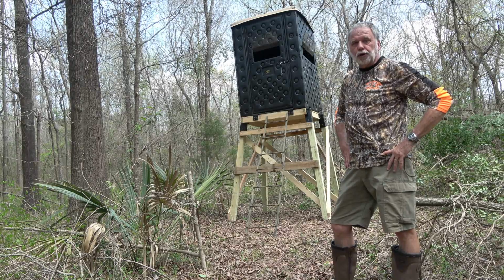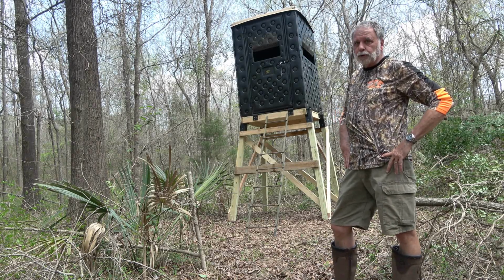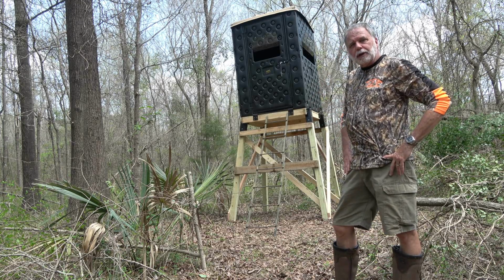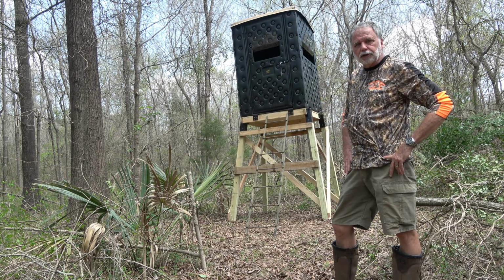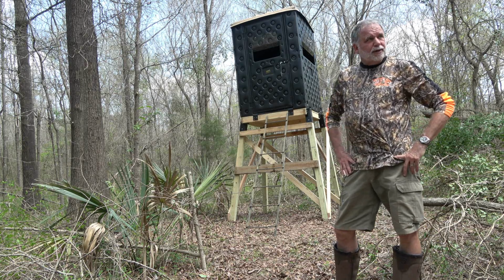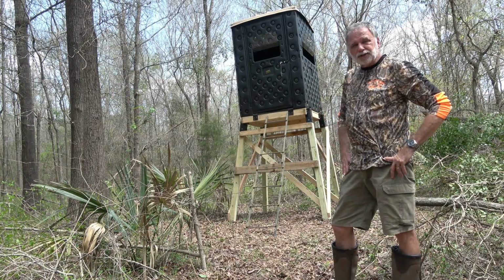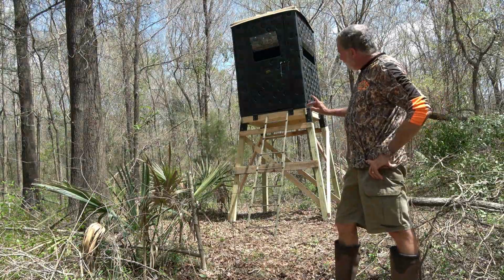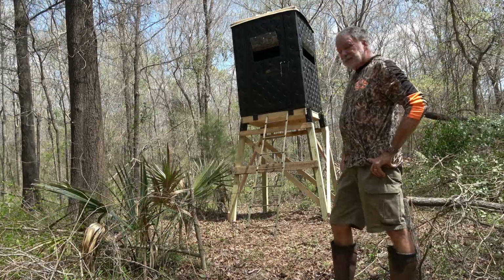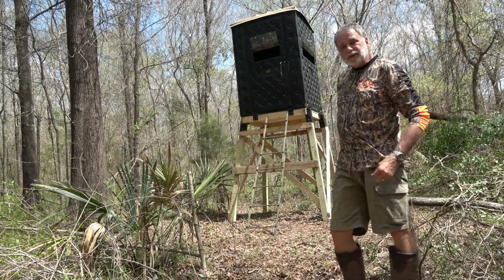Well, we have finished our project, and we have a new snap lock hunting blind here on the property. This is one of their 4x4 box blinds, and we got her all set up. Let's climb up inside, take a quick peek, show you how it looks from inside the blind, and then we're gonna wrap it up for the day. We've got a lot of work done this weekend, and this is one of our main projects. The hard part was the elevated platform. Actually putting the blind up, that was pretty simple. I probably did that in an hour and a half to totally get the blind all put up by myself. So let's climb up inside, take a look.